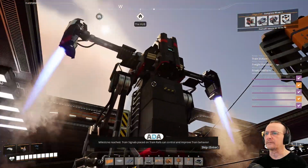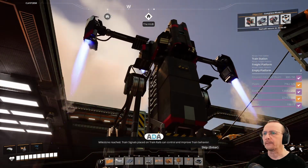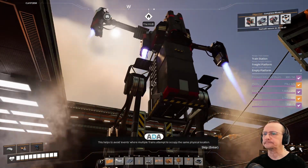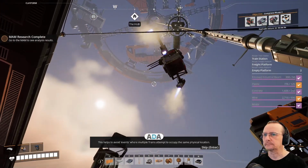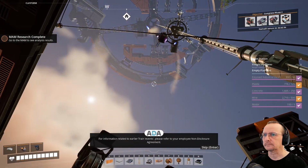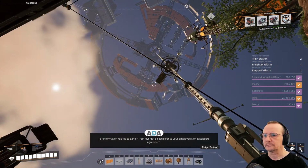Milestone reached. Train signals placed on train rails can control and improve train behavior. This helps to avoid events where multiple trains attempt to occupy the same physical location. For information related to earlier train events, please refer to your employee non-disclosure agreement.